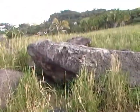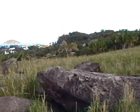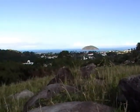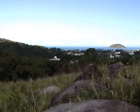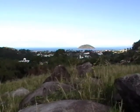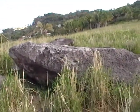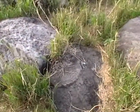All right, can you pan up? There it is. There's Haltemba Bay. Now this whole field is covered with petroglyphs. What we're going to do is take you to a couple, and every time we come here, we find something new. So I'm going to jump across this rock, and we'll show you some of our discoveries.